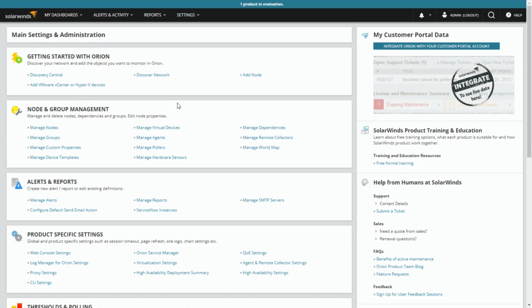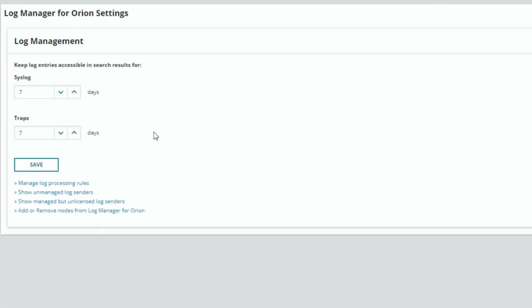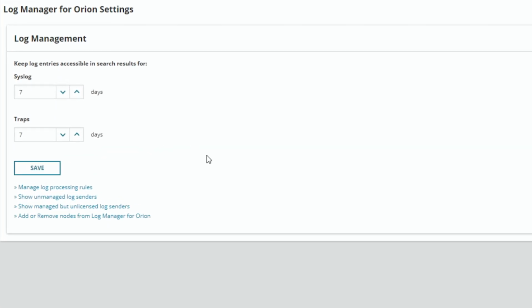One question I've actually got quite a bit recently is around retention settings. Ah, yes, that's where we're going next. So in terms of retention settings, you'll notice on the settings page here, there's now Log Manager for Orion settings. And within here, I can now see my retention periods. By default, we have it set at 7 days. As I mentioned, from talking to you guys in THWACK, forums and so on, you don't typically need to store troubleshooting IT ops logs for several years. Again, that's more of a compliance use case, a la LEM. So 7 days is your default retention period.